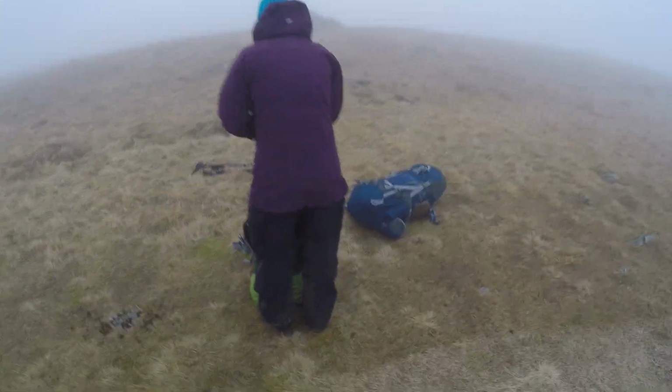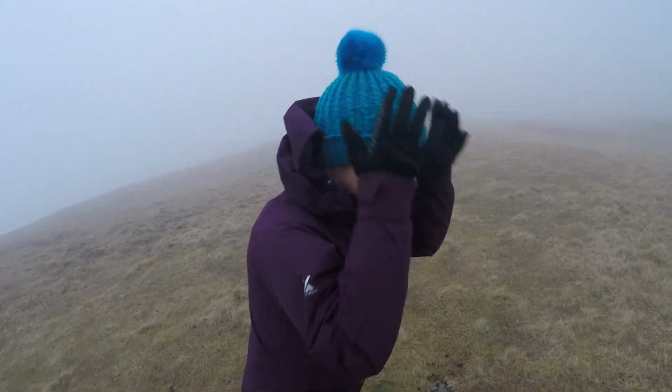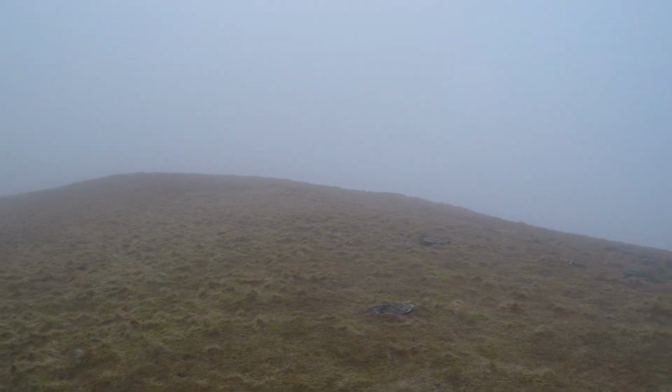Guys, what a difference a day makes. That's us just about to break camp. Clag, nothing to see. So that's where we were at last night, just that dry patch of grass. No trace. Diane's just getting the last of the gear ready. So that'll be us just about ready to head out. New day, new hat. So yeah, that's where we were at last night. Cracking views from here, but sadly not this morning.